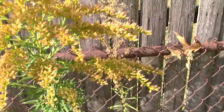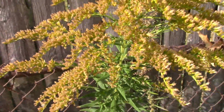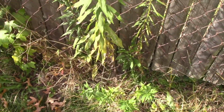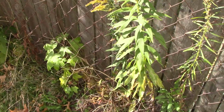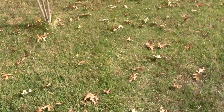When I see something native that I want, I don't normally dig it up. I would only dig it up with him because he wouldn't mind. But normally I just kind of mark in my head where it is, and I come back after I think it's dried and take some seed head off of it.